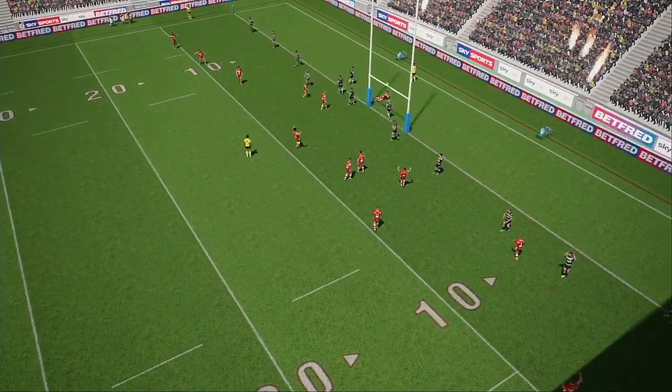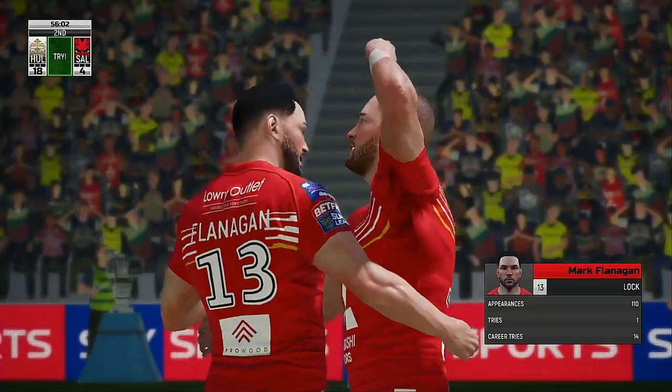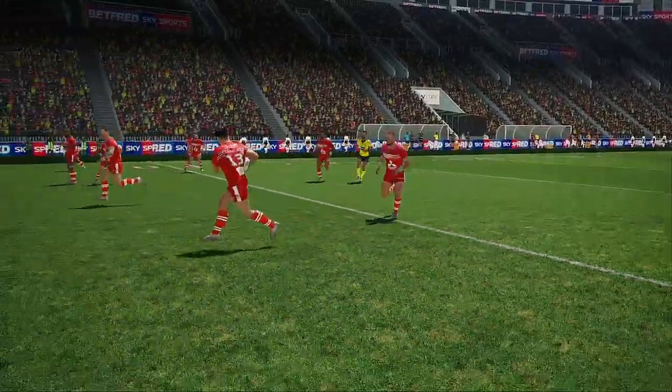Flanagan! Listen to the crowd. The crowd are up. That's a try. A try to the visitors. Flanagan with the acrobatics there. And that's his first. I really enjoyed that try, Andrew. Made it look easy.